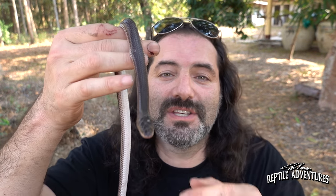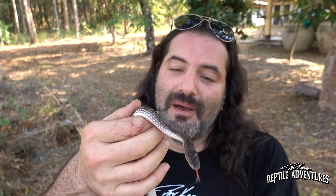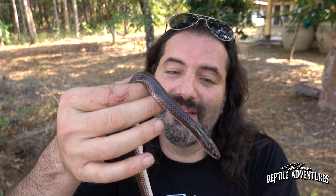So again, this is a sunbeam snake, one of my target species for here in Thailand. I am super excited to have found these in the wild finally, and wow, but because this is a temple and because the monk who lives here really respects wildlife, he has asked us to put him back right where we caught him, which is exactly what we're gonna do. But whew, sunbeam snakes here in Thailand.